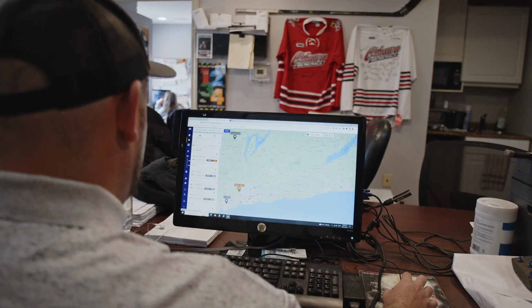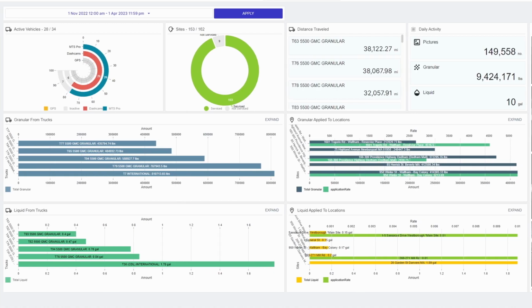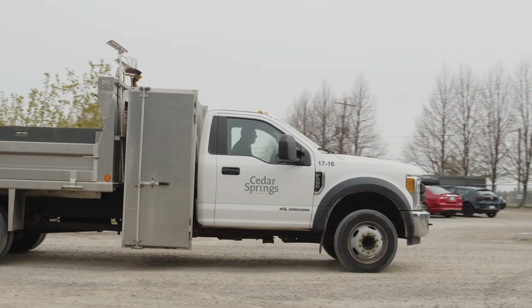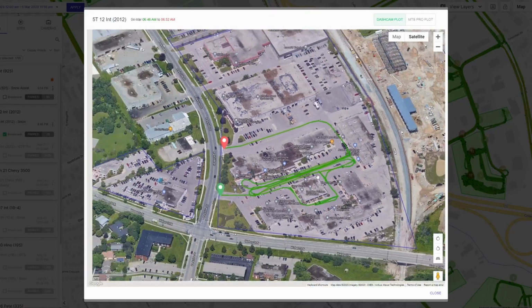Using the salt trackers with the portal, we could see how much salt was going down in real time. We could then see per event what was going down, salt versus how much brine, and being able to see all that stuff was quite valuable and was something that was important for me. We cover a lot of area and a lot of ground, so being able to coordinate using the salt tracker technology and the GPS of the salt tracker technology has been very helpful, which we never expected.